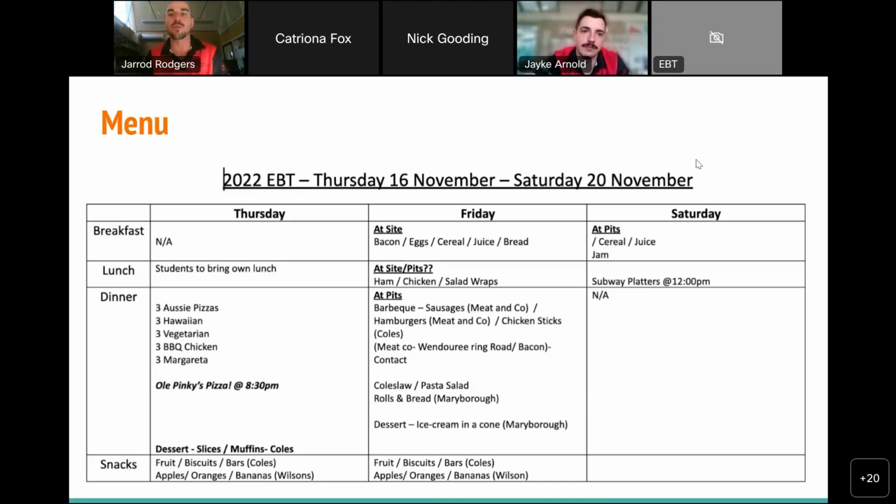So we'll have some cereal already, some bacon and eggs going as well, some toast with some jam, some fruit available. So we're going to have plenty for the Saturday morning to keep with lots of energy. And then for lunch that day, we've got some Subway platters that have been ordered that will be picked up and then taken over to the pit lane for the kids to enjoy.